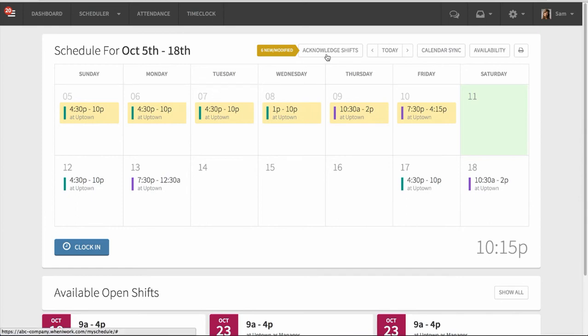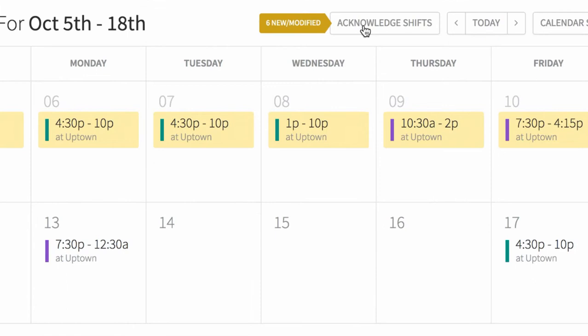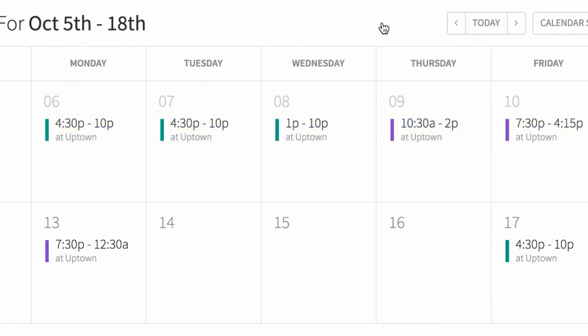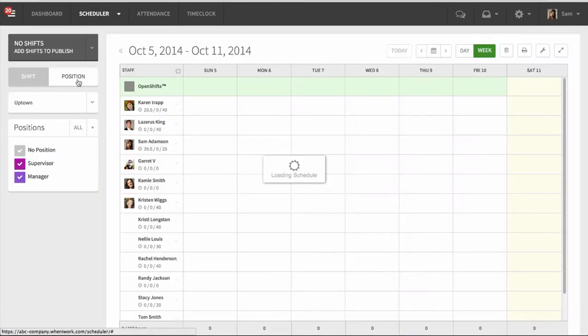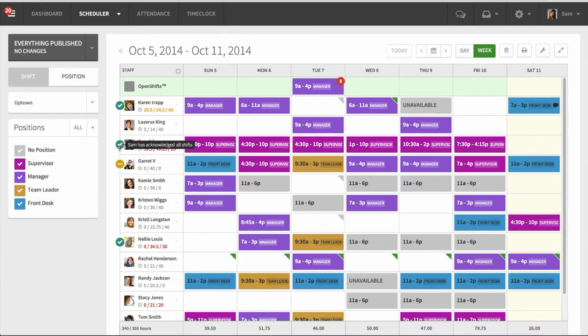At the top, you'll see there's a button that says acknowledge shifts, six new slash modified. All the employee has to do is click acknowledge, and that sets those shift flags to acknowledged. Then when I go back to the scheduler, I will see a green checkmark icon next to Sam's profile picture telling me that she has acknowledged her entire schedule for the week.